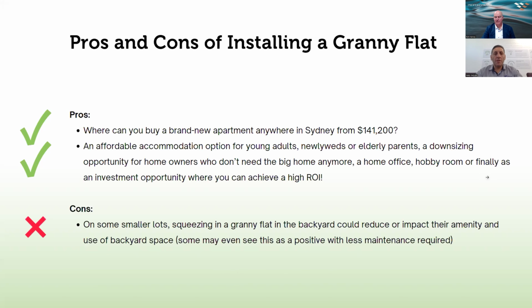I guess the biggest con that I see is, we talk about the minimum block size being 450 square meters to fit a granny flat. But just because you have that 450, there are some blocks which I often say are still not suitable because they've got really small backyards. They're trying to squeeze one in. And whilst they might meet all the criteria, the setbacks and the landscaping ratios, I've often seen cases where the granny flat is so close to the main house that you walk out your back door and there's this overwhelming structure in your backyard. To me, that's overdevelopment of the site.